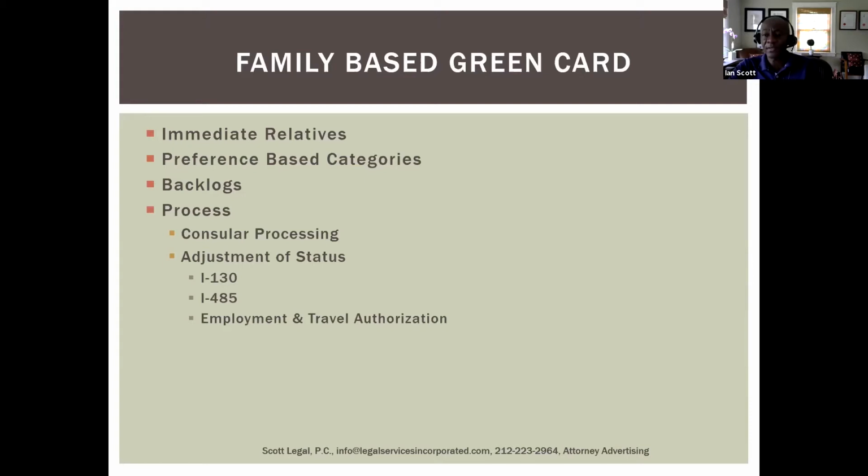Now the next thing to think about applies to every single green card category that we're going to talk about, so I'm only going to talk about it once. There are two ways to apply for a green card. One is consular processing. You can be in the United States or outside of the United States, but it means that you plan on going to a consulate to get the green card.